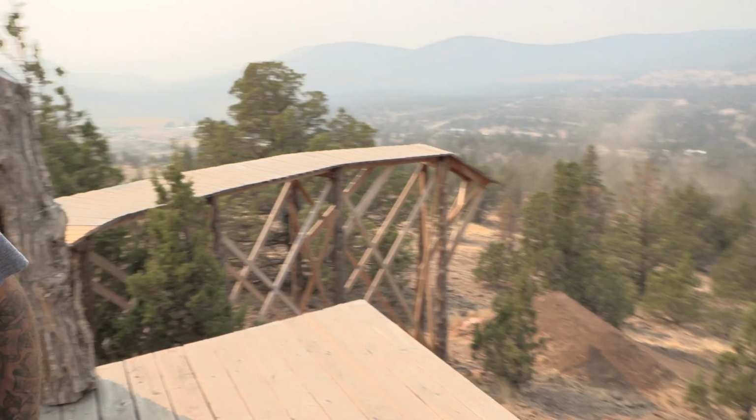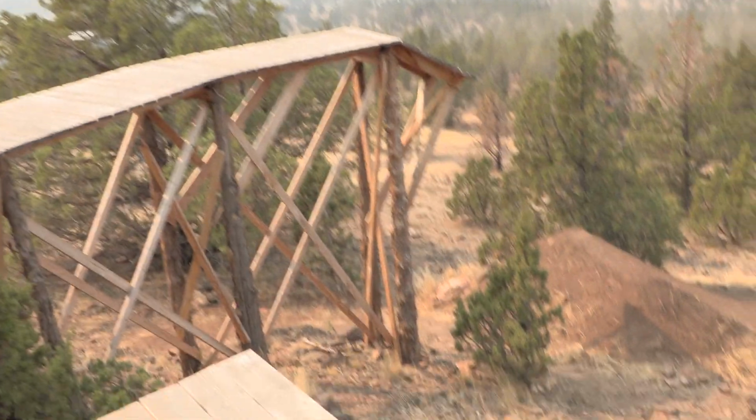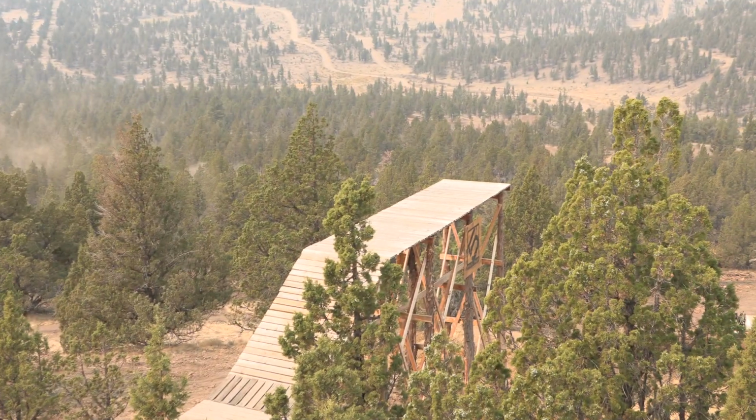So here's the start, and you have two options. You used to just have one option, which would be to roll off of that drop, up that ladder bridge and off that big drop. Now you have another option. Why don't you walk out on that, sucker?